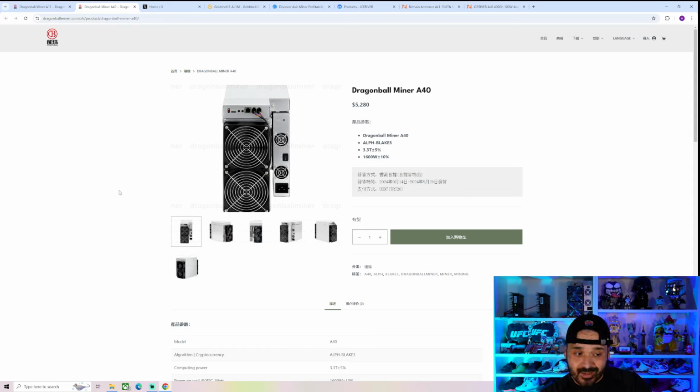$5,280. So the resellers have it between 5 and 5.5K. So just eyeballing it, immediately it's not as efficient as the competition, right? Even the less efficient GoldShell units, it's not as efficient as those. So right off the rip, not too appealing. Random manufacturer that's not proven, also not appealing. And then even that price point, right?